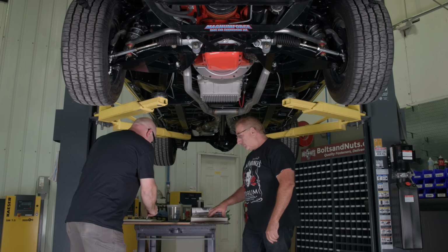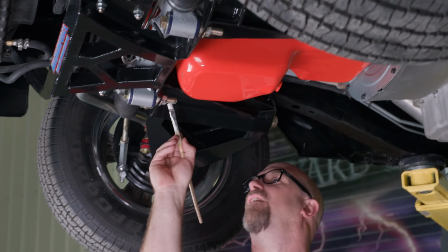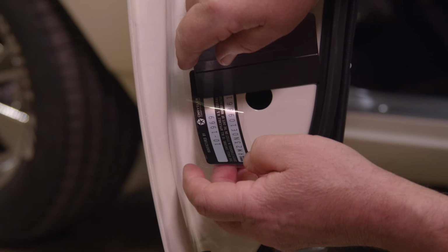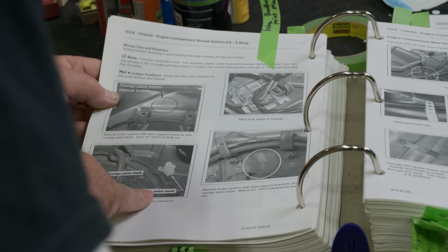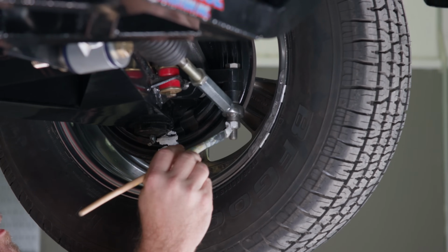Other than the daily problem solving that I have to do, one of the most fun things that I've learned here is about all of the assembly line markings that go on these cars, the final markings, and all of the factory labels. Learning where and why they go in certain places on the car is fascinating. It's amazing to think about all of these things that they were doing 50 years ago, and learning why now, it's incredible.